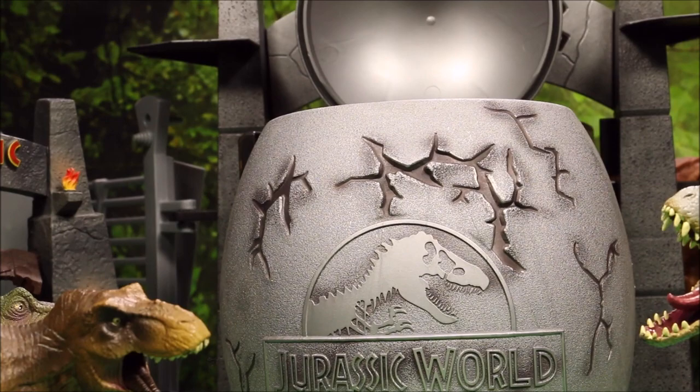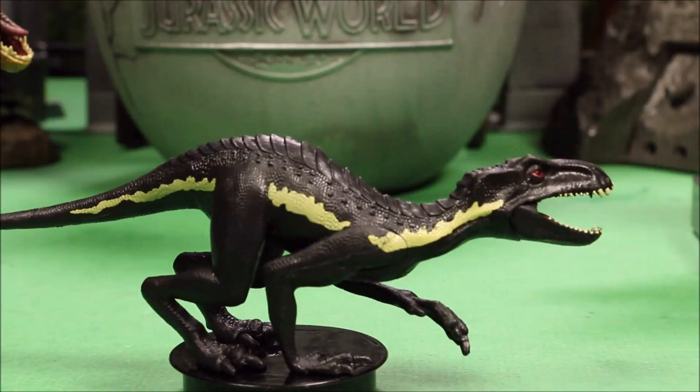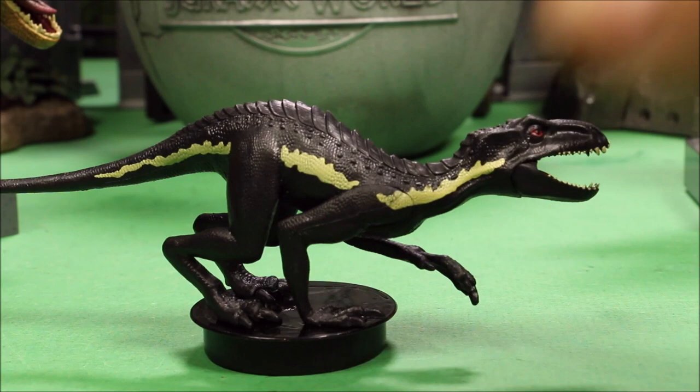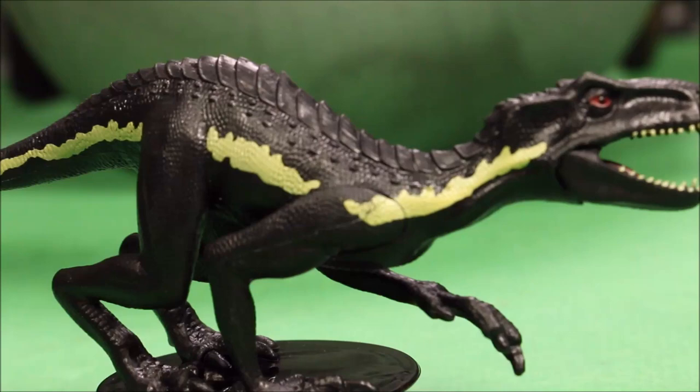Oh, yes! We have the Indoraptor. From what I can see in this package, that looks awesome. Wow, check that out. I bet you these are ones that are going to be sold at actual Universal Studios stores once the movie comes out in the States. Check that out. That is all individual teeth there. I mean, the detail is astounding. I love the detail on these toppers.